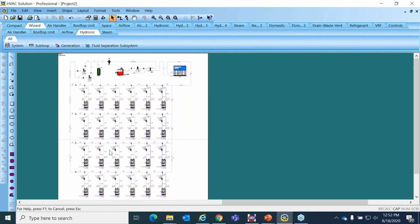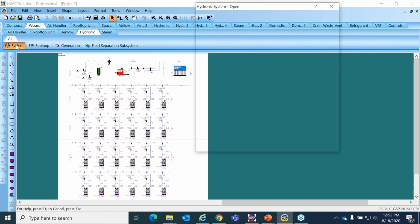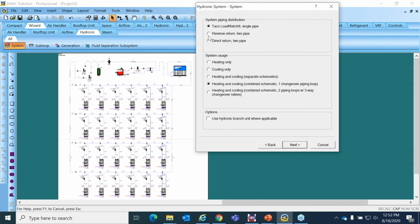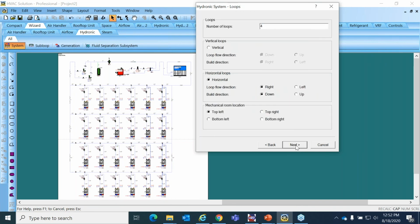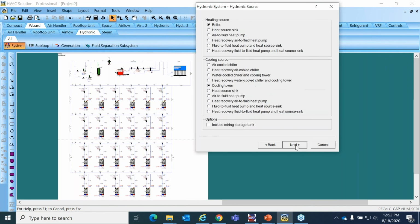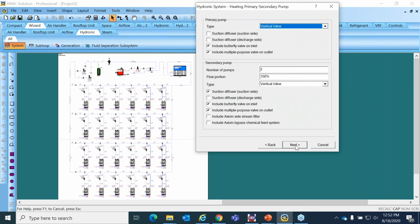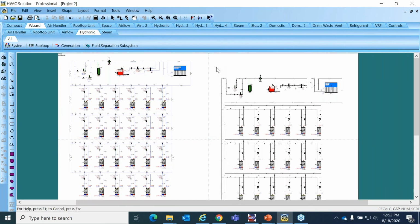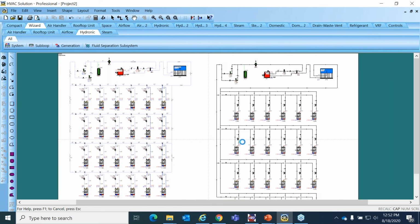Now, watch what you can do with this if you need to do some comparison shopping. If I go back to system, it remembers all of my answers, and watch, I'm going to change this to a direct return and hit next. It remembers all of my answers, so I'm just going to scroll through quickly. Next, next, next, next, next, next, next. Just don't go too fast at the end. When you hit finish, don't go dub, dub, dub. You'll mess up. If I hit finish, it brings up the 2-pipe design very quickly as well.